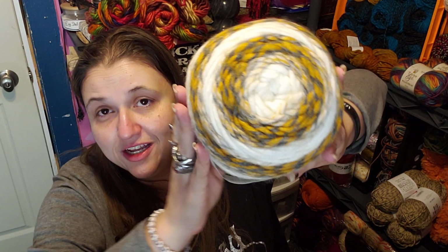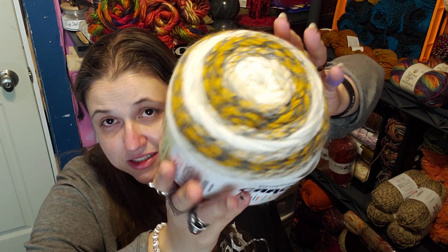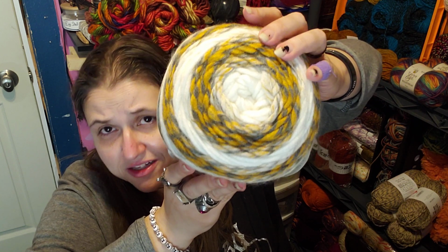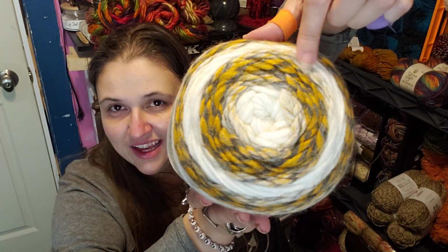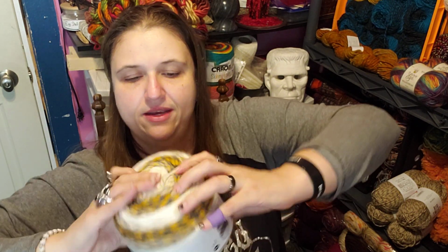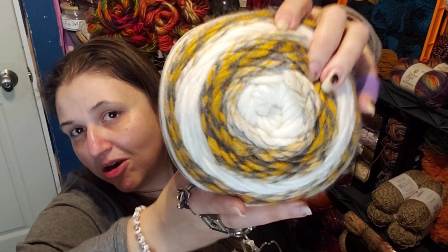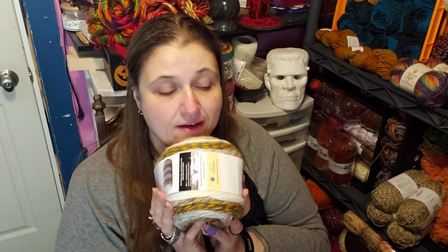This one is Gold Fusion, and I was really excited about this one. I saw it in Crystal from Bag of Days haul, and I fell in love with this color. It's got this beautiful gray and gold marl, and then a creamy white, and here they meet right here. So there's this marble effect. And it's gorgeous.